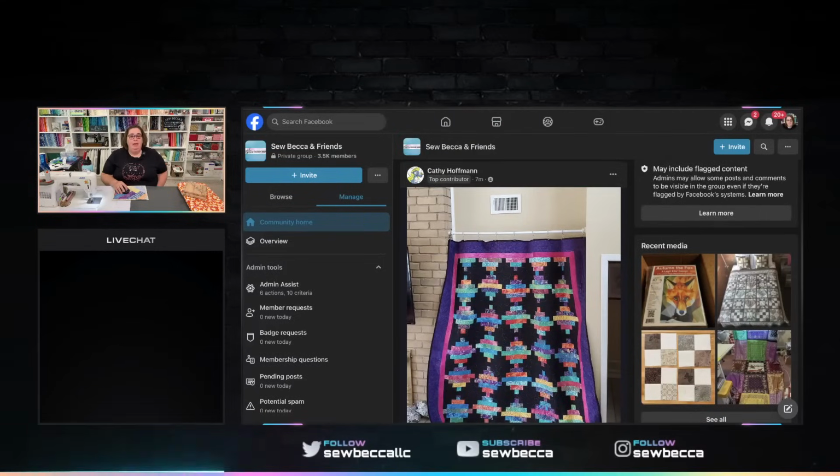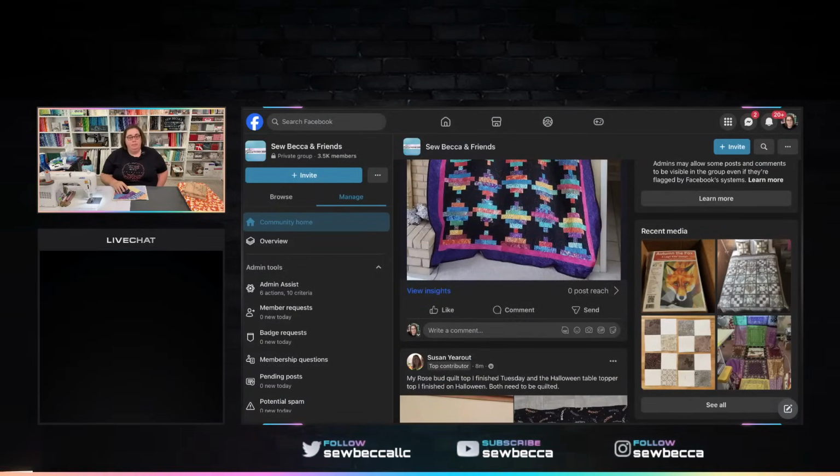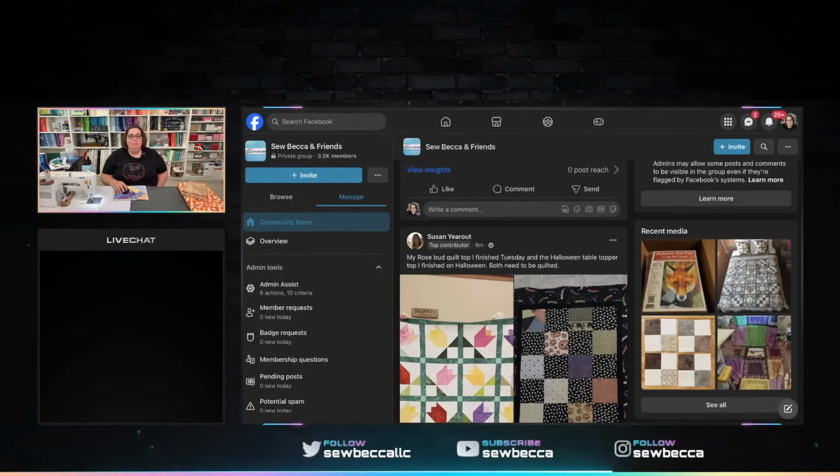Kathy Hoffman shared this quilt. Love it. I like the movement. Do you notice how the rows are staggered just a little bit? That's neat. Amy said, "You know I did. Mostly scraps and some stash." So her quilt was made from scraps. Thank you. That's the word.